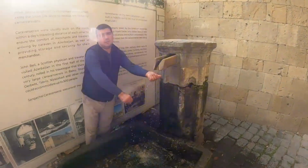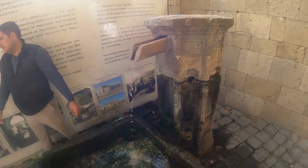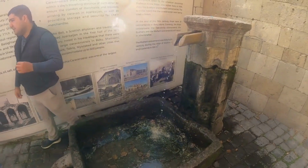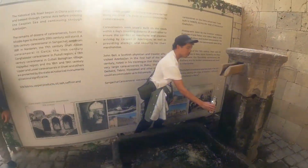Water resource inside of the Old City. From here you can see and drink the water if you want. You can feel a little bit of a stone taste, but it is available for drinking, still safe.